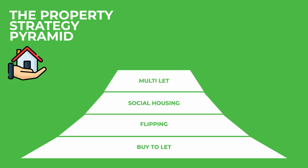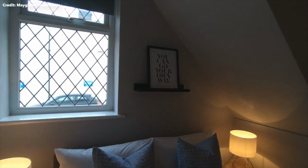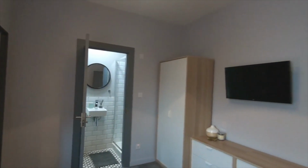The fourth layer in the property pyramid is multi-lets and small HMO properties. Now this is a HMO property that is around 4 or so bedrooms. So not these massive pub conversions with 10 to 12 bedrooms and a massive HMO, just a really small, old terraced or semi-detached house that then is converted into a room by room basis, and you have around 4 people living there.